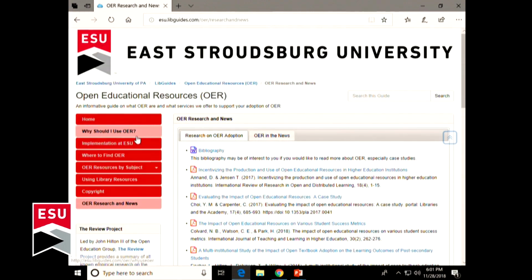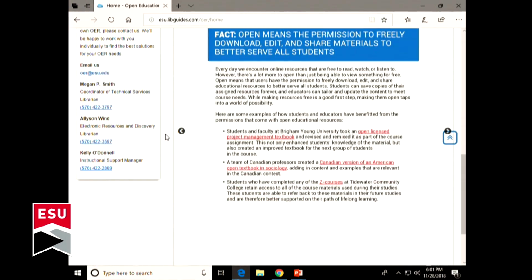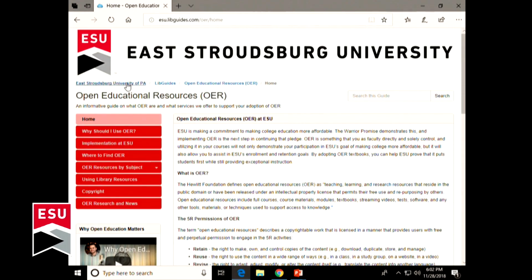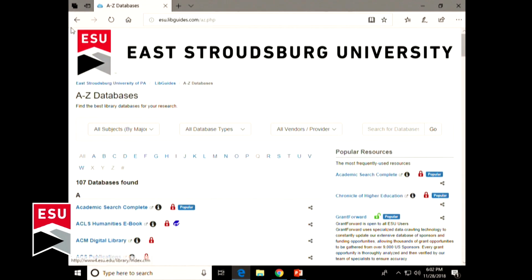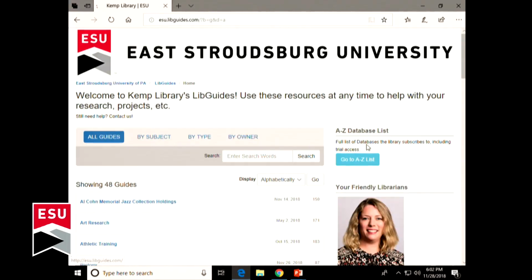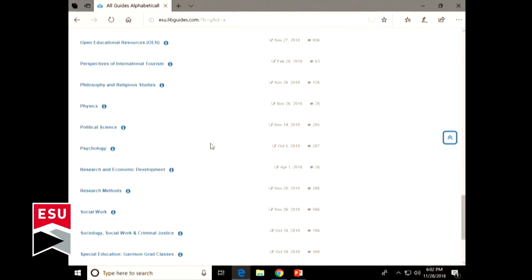And again, I think if we go back to the home here, here is our contact information. So if you have any questions about OER, comments, good, bad, ugly, suggestions, you can email us at oer@esu.edu, and one of us will get back to you. You can email Megan, call me or Kelly, and any of us can answer your questions. So again, this is on the Kemp Library website under LibGuides, and then O for Open Educational Resources.